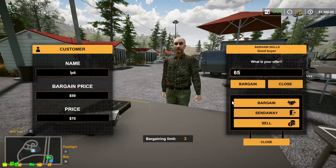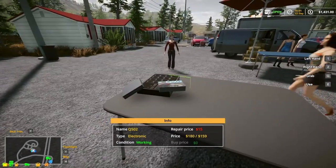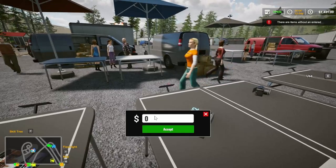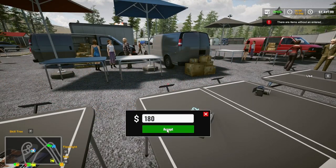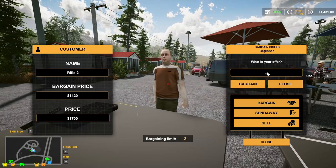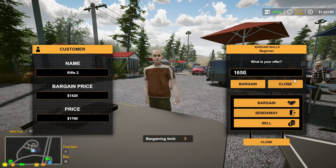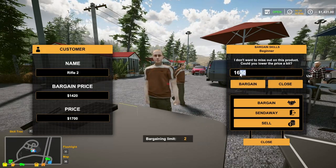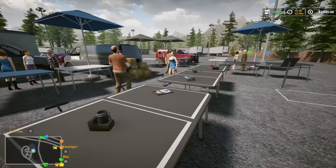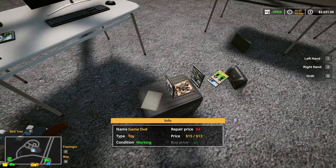About 65. Nice. Okay, good. Let's see. 130, 110, 180. We'll go with this for 180. Oh. I don't know if I really want to part with it for that little, though. About 1600. Yes! Room jumped right up. That's awesome. Let's see, we need to start getting some of these things fixed, I think.